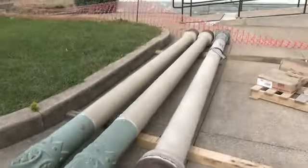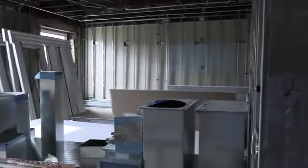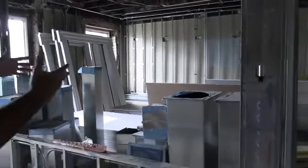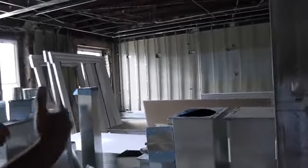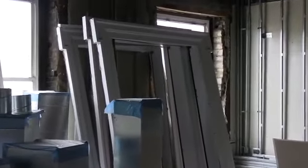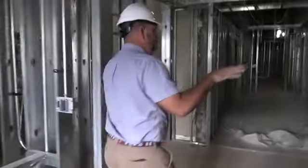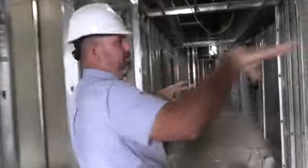Pretty cool. So this area here is the circuit court clerk's space. This is where Circuit Court Clerk David Fernandez and his staff will be able to help citizens, people that are coming to court or need some information. So this will be the counter space, and all their storage and filing is on back through here to my left, and then they'll also have some space upstairs as well. All this front section will be public space.